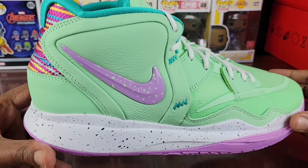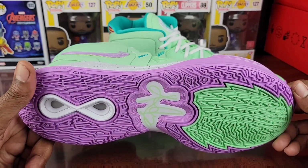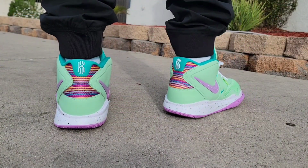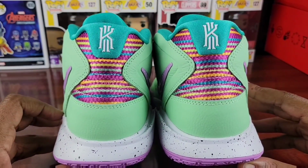You have the specs on the Nike swoosh as well, with that purple to match the purple outsole. Then on the back is something I think is really dope about these, with like this, I forgot the material, but the colorway is just really fire on the back panels. Definitely different. I'm glad to grab these.